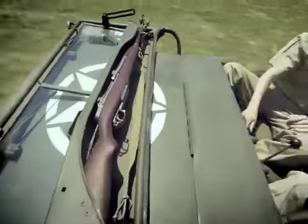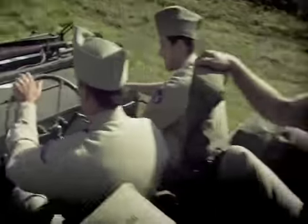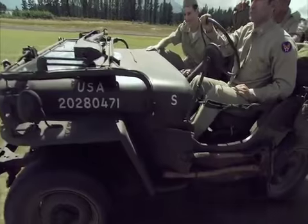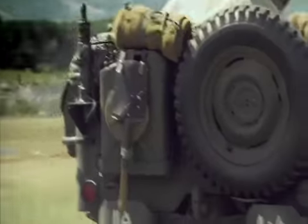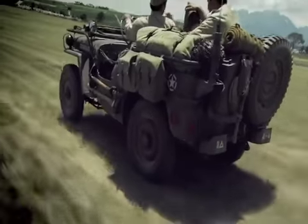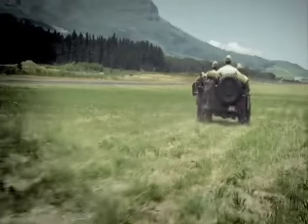An M1 carbine gun goes just below the windscreen. There's a shovel and an axe to dig yourself out of trouble. There are jerry cans of gas to get you home. If the Jeep flips over, you just lift it out. It weighs in at a lean 2,315 pounds, light enough to be put in gliders and dropped behind enemy lines.